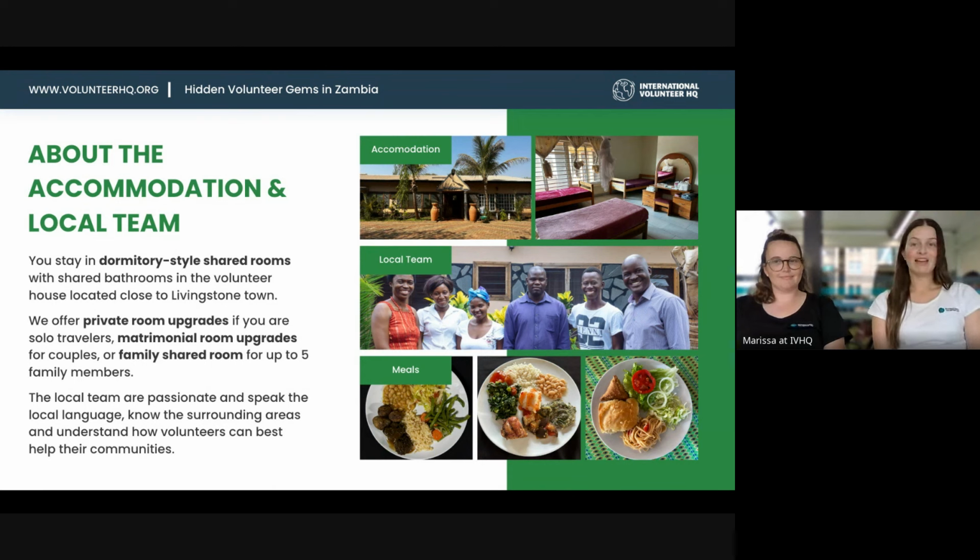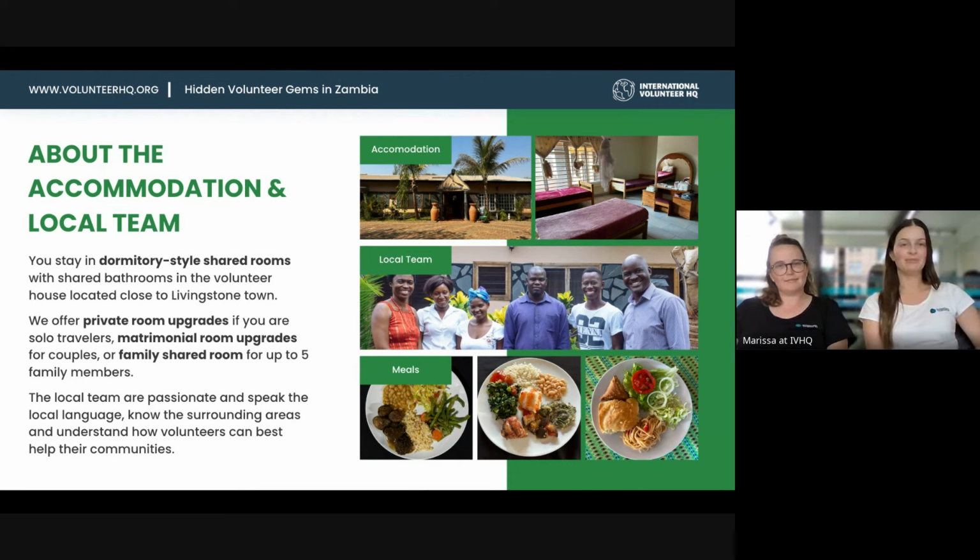And so yeah, it's a really nice space. The meals are really great as well. You get a good mix of traditional food, so I got to try lots of things that I hadn't before, but yeah, you get served breakfast, lunch and dinner. That's all part of your program fee.